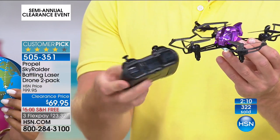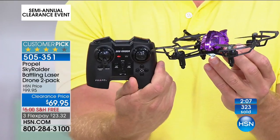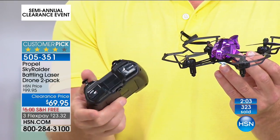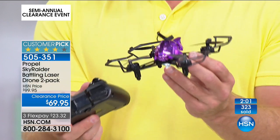Also the joystick. I want you to realize it's simple, easy to navigate, not complicated. That stunt button, you hit the stunt button right there and then you pitch which direction. Propel makes you the better flyer. And that's really why you want to pick up this brand and this value.